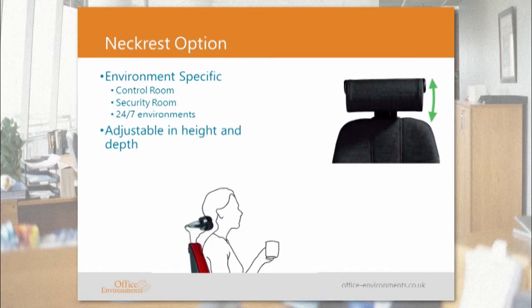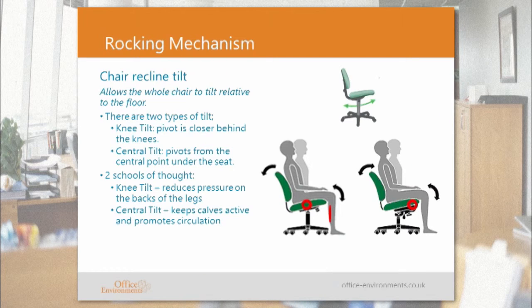Lumbar support. First of all, have a look at the natural shape of the backrest. Some have more pronounced curves and others are a lot flatter. But in addition to this, supplementary lumbar support can be added on some chairs. And there are really three ways of doing that.